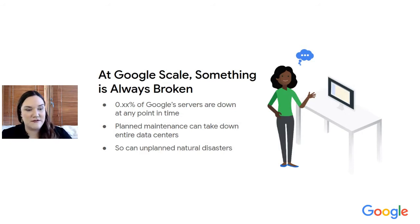We have planned maintenance to take down entire data centers. And we can also have natural disasters, right? You can think about hurricanes, flooding, any kind of storm that could also affect how well our hardware can serve user traffic.